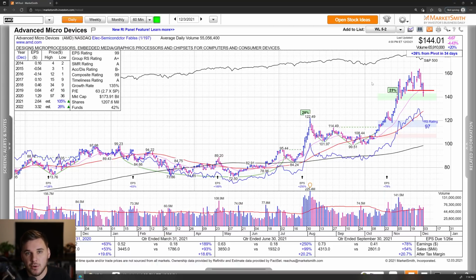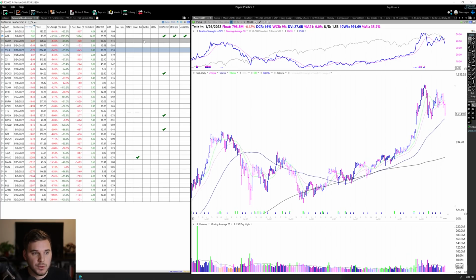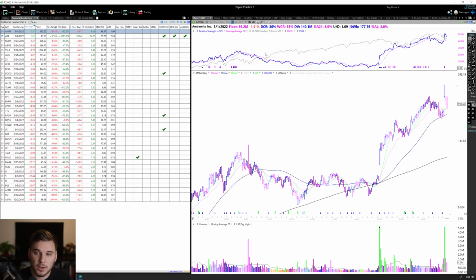So in all, that's kind of my general take on the indexes, some leading names as well. Many of them just need time, and no one knows how long or how far this correction will go or last. So moving on, let's take a look at some more charts in TC2000, and we'll run through these pretty quickly because many of them are pretty broken.